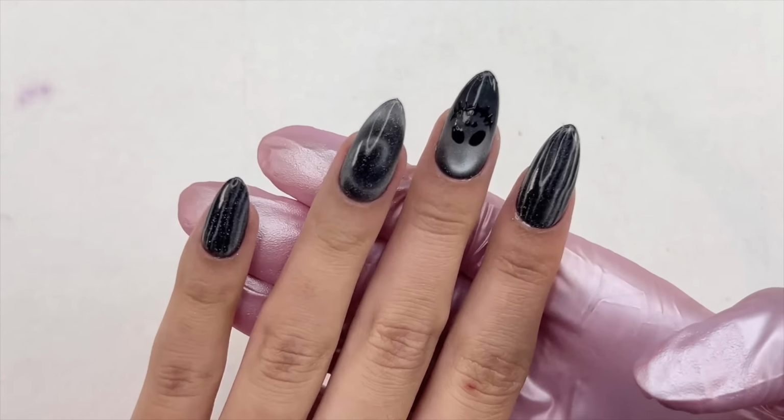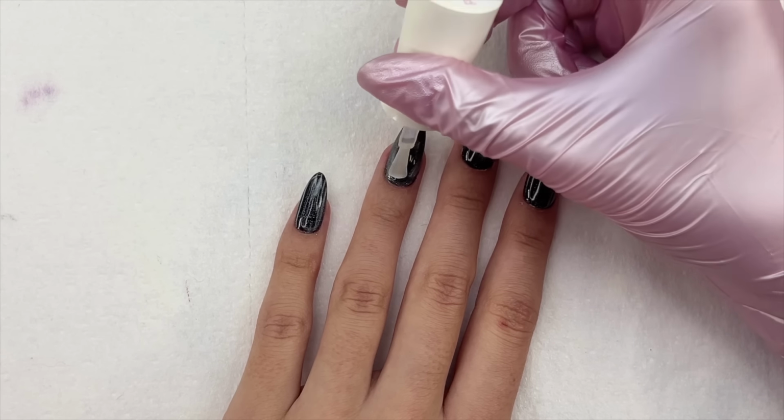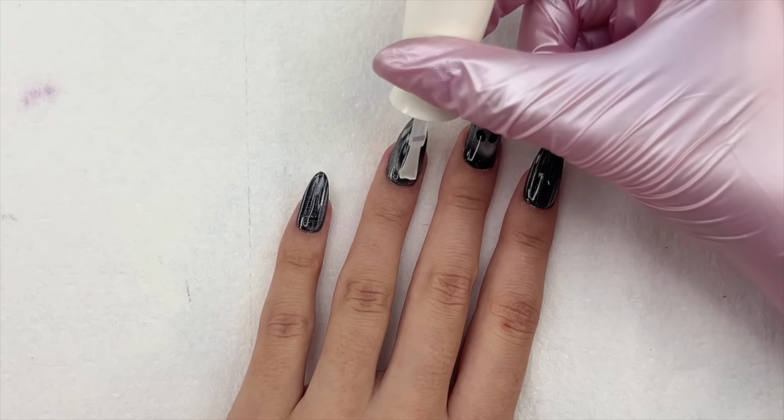So I am going to go in with my Diamond Shine top coat, apply a layer of this to all of the nails, and then I will cure. And honestly, I'm just going to give myself a pat on the back because I did not give up. I kept going and I am just super happy with how these turned out.